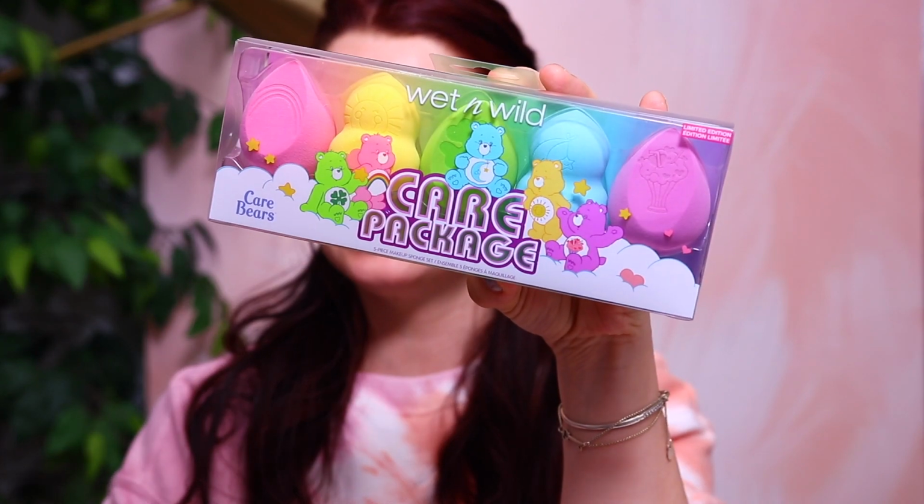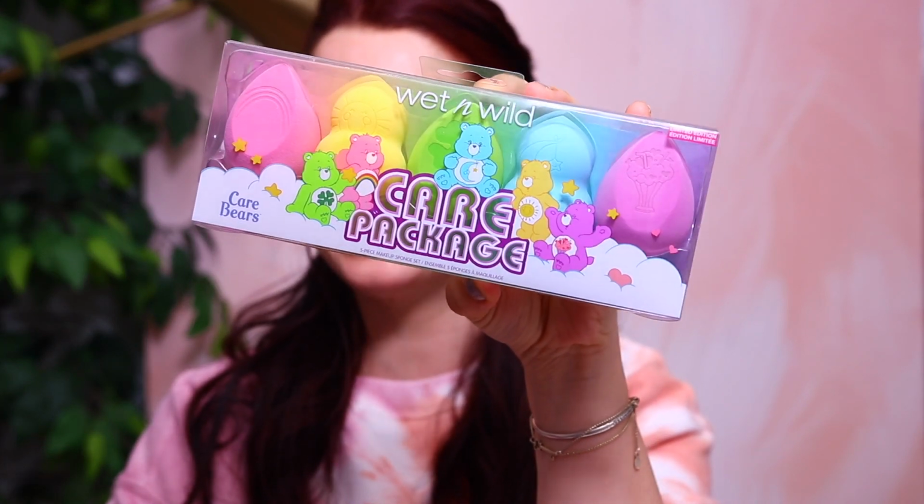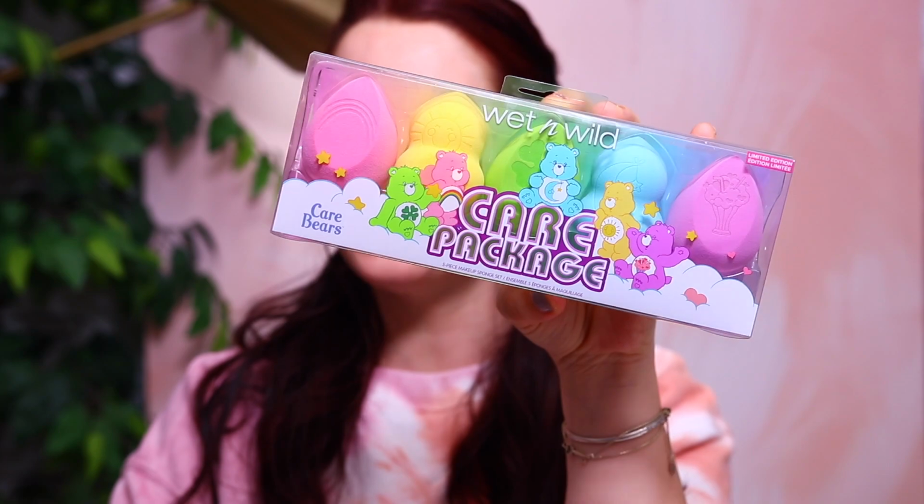So when I saw this collection, I was almost going to go to Walmart, and then I got an email or a message from Wet n Wild saying they were sending it, because I was just going to get this sponge set, because this is freaking adorable. So look at these sponges. It's the Care Bear Care Package Sponge Set. So cute. I am a sucker for sponges, and Wet n Wild actually has my favorite sponge. Out of any of the sponges I've ever tried, this is the one that I love the most. So I'm excited about that.